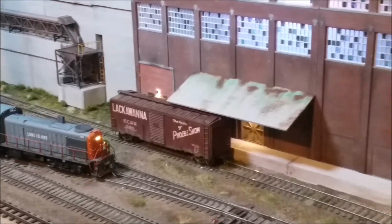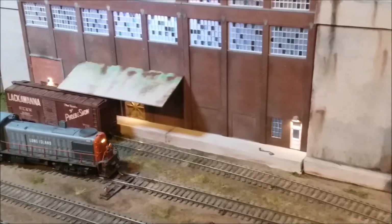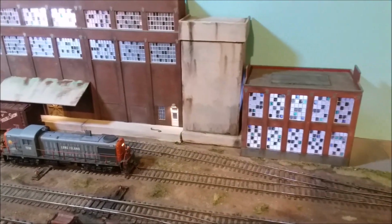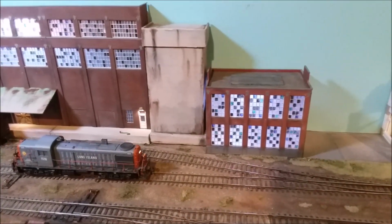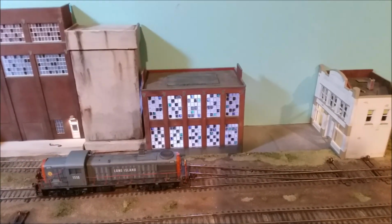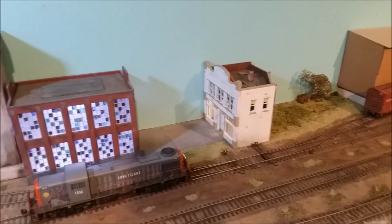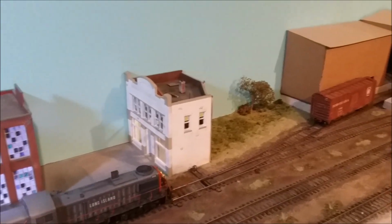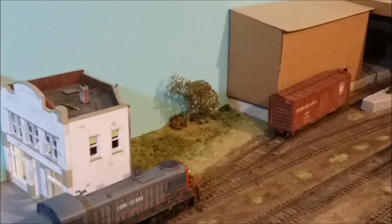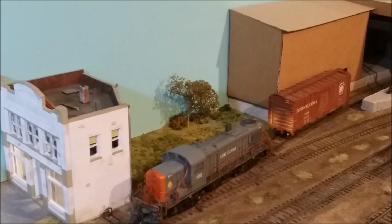Now that we've got the train out of the way, we're going to run down and pick up the Pennsylvania Railroad boxcar that we stashed on the siding down here. Luckily, our conductor and brakeman are just all over getting the switches positioned correctly so we can make all these maneuvers.